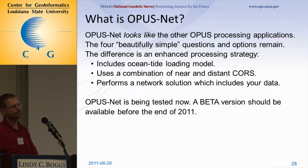There'll be a different strategy in how your data are processed. OPUSnet will include an ocean tide loading model for your mark. All the CORS already have ocean tide loading values associated with them, so we're going to use a model to estimate an ocean tide loading correction for your mark. We're going to use a combination of distant and nearby CORS. And we're going to perform a network solution on your data. After I complete this slide, I'm going to talk about each of these individually.